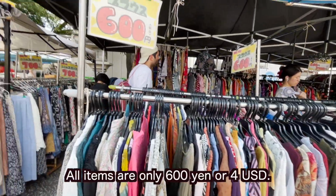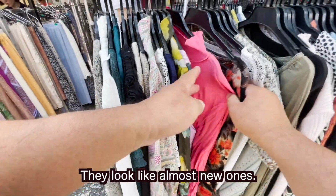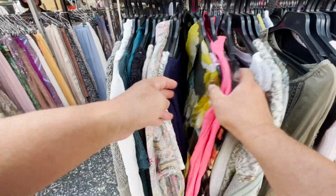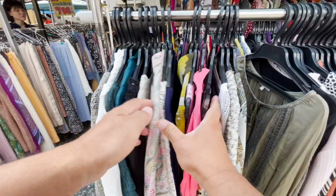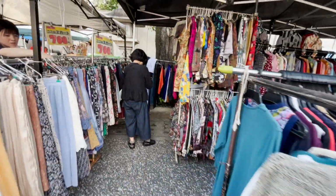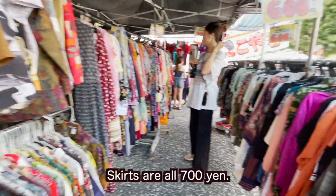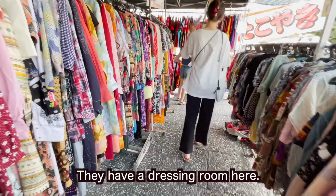All items are only 600 yen or $4. They look like almost new ones. Skirts are all 700 yen. They have a dressing room here.